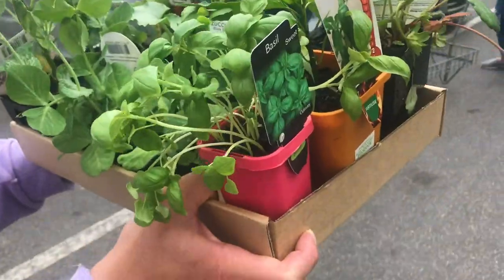Morning, guys. So yesterday, Tom and I went to the nursery and we picked up some more seedlings to put in our vegetable garden, and I'm just going to show you guys what we got. So it's a big tray over here. We've already got a few seedlings in our garden already. There's also a lot of things we haven't put in yet, and it's summer, and I think we have to get these in before it gets too hot.